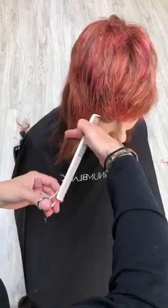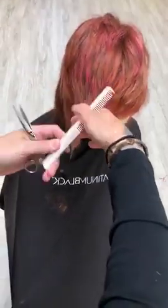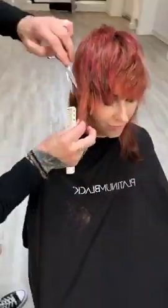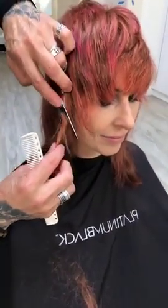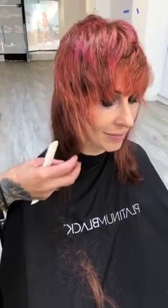So here I'm just gonna come in very, very rough. Just to give not a blending, but just an outline of things that still don't work for me. And then I'm gonna bounce my blade with my finger just to get those pieces that we always like seeing in photo shoots that just come out a little bit. Kind of like that.